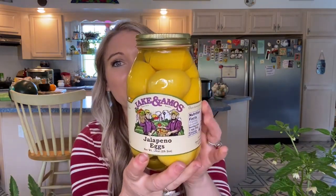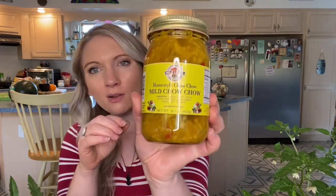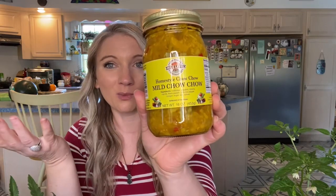So on the Facebook group Burn Obsession, what they do is try hot stuff. So he's like, "You want to get these to try on Burn Obsession?" And they're jalapeno eggs. So they're pickled eggs, but they got some heat. So we got some of these to try. Other thing that we got as far as the canned items was homestyle chow chow. So they had mild and then they had hot. So we went ahead and got the mild.